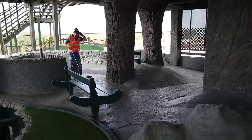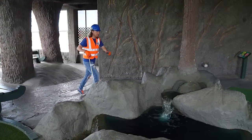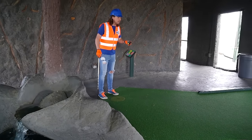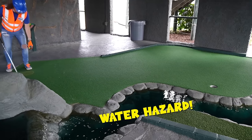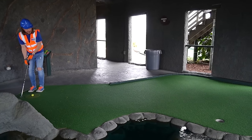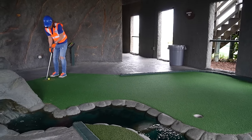Oh, look at this. Looks like we're in a different level of the caves. Oh, they got some pretty cool holes up here too. Ooh, look at this one. This is kind of cool. It's even got a water trap there. Ooh, let's see if we can try this one real quick. We got to be careful not to get it in the water. Let's see here. Nice and easy. Maybe we can make this in two shots.